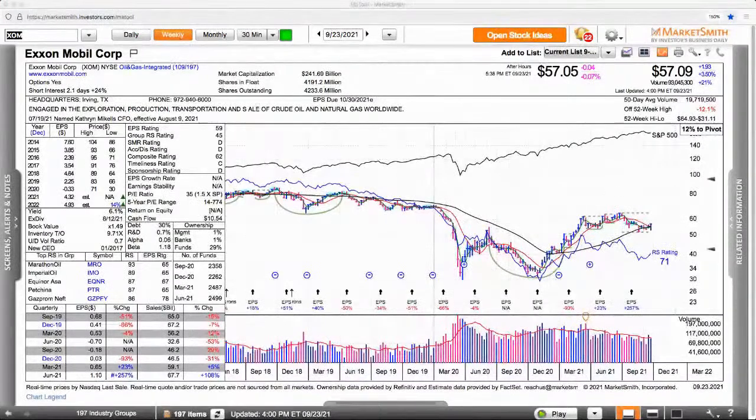Okay, one more question, and this is coming from TikTok, and it's ExxonMobil. So let's look at XOM. Now, interestingly enough, all oil companies are not the same. The integrated oil companies are not doing as well as some of the E&P companies like Devon and those kind of companies.